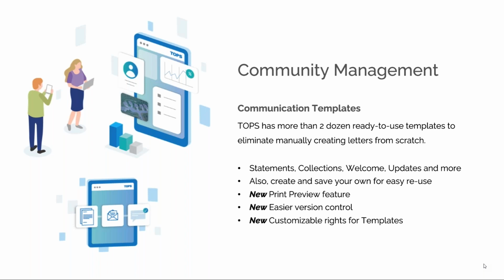And communication is another area we continue to improve upon. We know it's a main part of every manager's day-to-day gig, which is why we always look for ways to consolidate, digitize, and automate. So included in this release, we focused on templates. We improved ways to create and manage your templates. You can easily build and maintain your very own custom library of documents for every communication need.